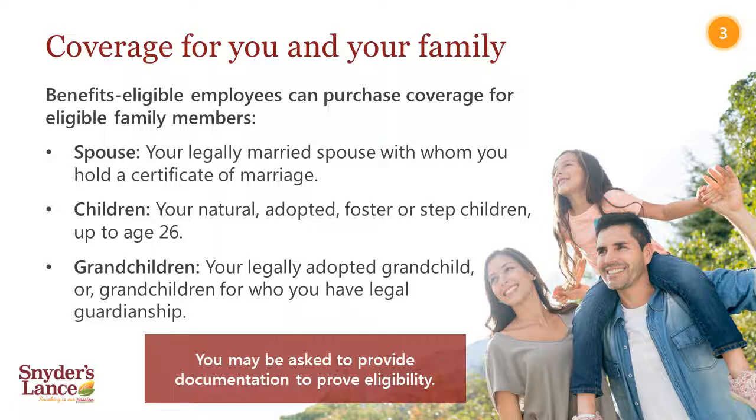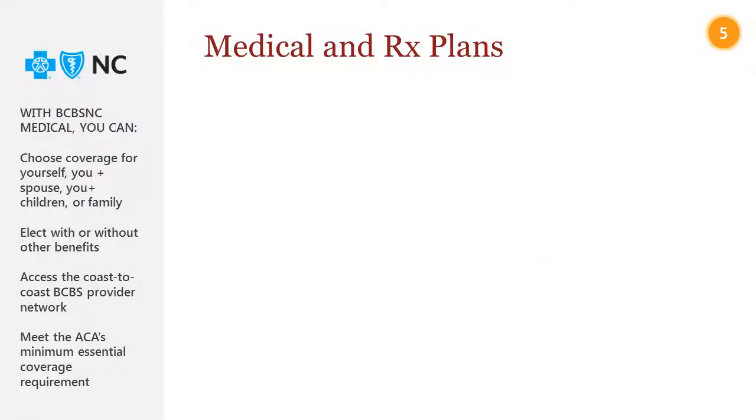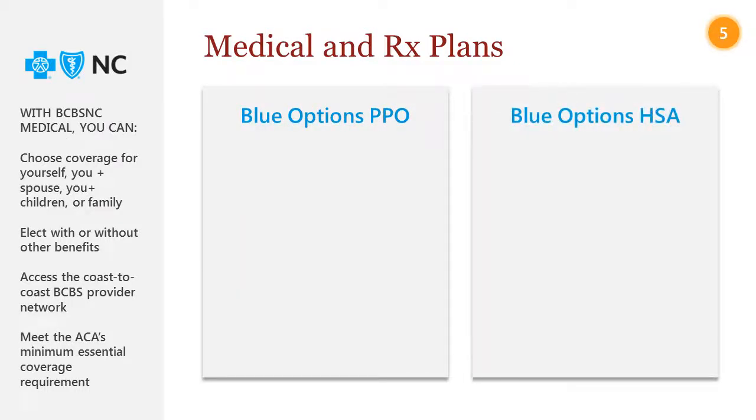Now that we know who you can cover, let's look at the options available to you, starting with one of the most important benefits decisions you can make each year: which medical plan to choose. In 2018, you'll continue to have your choice of two familiar options for medical insurance: the Blue Options PPO and the Blue Options HSA. Both are administered through Blue Cross Blue Shield of North Carolina and come with prescription drug benefits bundled. They both cover preventive care, like your annual wellness physical at no cost, and both plans have out-of-pocket maximums to protect you financially in a worst-case scenario year.